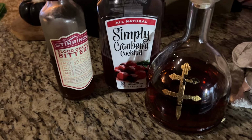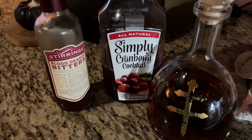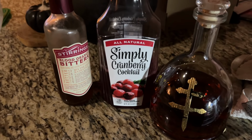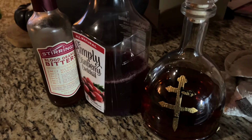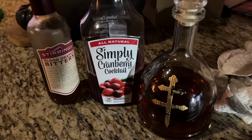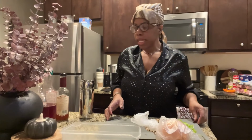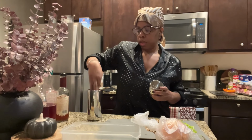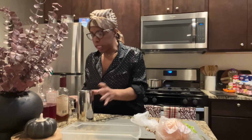But we're just gonna work with what we have because I didn't even know that I still had orange bitters left. And this is a whole new thing of juice because I drank the other one and I'm half gone on this one. And I was getting thirsty, and girl, I've been in here cooking, doing all of the things, and so we're gonna have a cocktail. I totally deserve this.